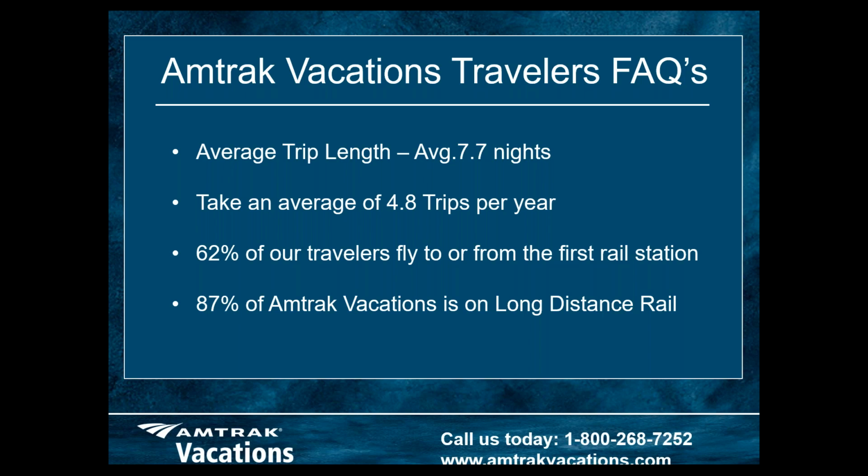62% of our travelers will fly to and from the first rail station. So again, they can do it one way, they can do it round trip, whatever they choose. And 87% of Amtrak Vacations bookings that we get from our travel partners like yourselves are on long distance rail. So when we talk Glacier National Park, that's on the Empire Builder, and that is an overnight train, whether your clients are coming from Seattle or they're coming from Chicago, as an example.